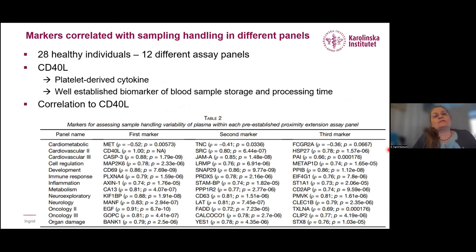Then we looked at, in the different targeted panels from Olink, which protein can best predict handling time, so how long the sample has been standing around. And this analysis we did in samples from 28 healthy individuals with 12 different panels. And we did this by correlating to the already known CD40L, which is known to be very sensitive to sample handling before centrifugation. It's a platelet-derived cytokine.